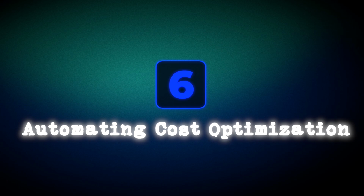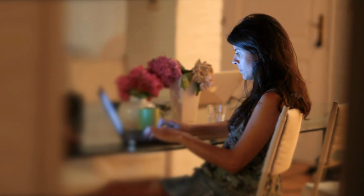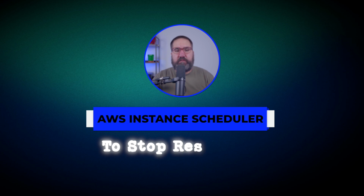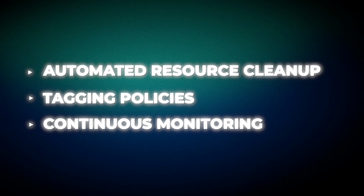Automating cost optimization. Automation is the secret sauce of cloud cost optimization. Why spend hours doing something manually when you can set it and forget it? Automated resource cleanup. Use tools like AWS Instance Scheduler to stop resources during off hours. It's like turning off the lights when you leave the room. Tagging policies. Tag resources to track their purpose. No tag, no budget. Continuous monitoring.